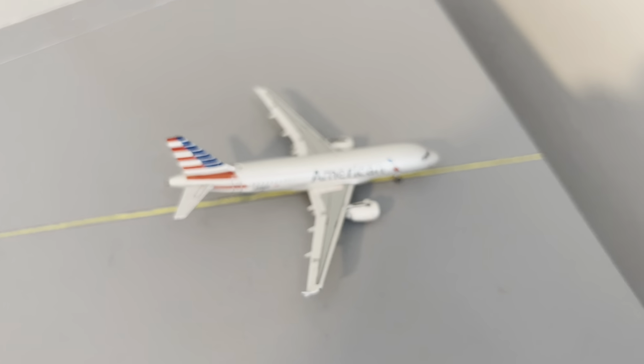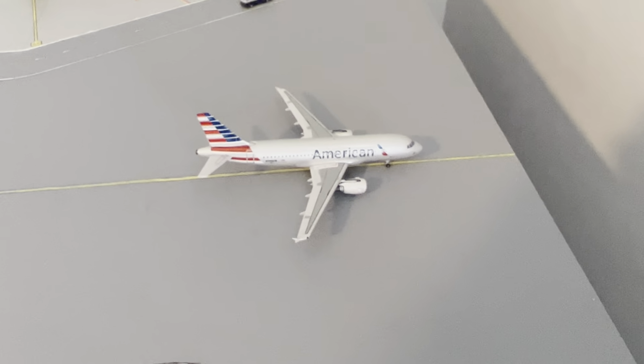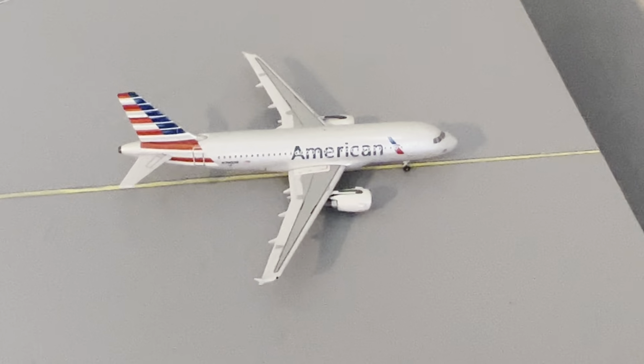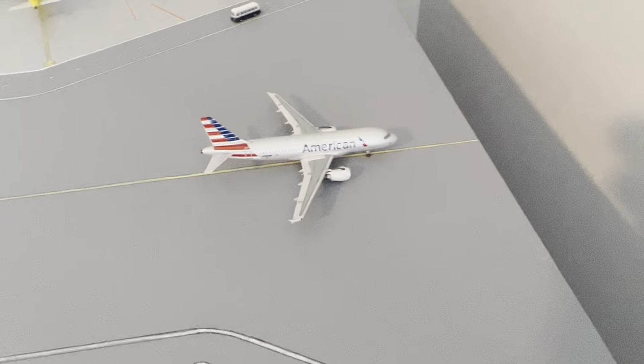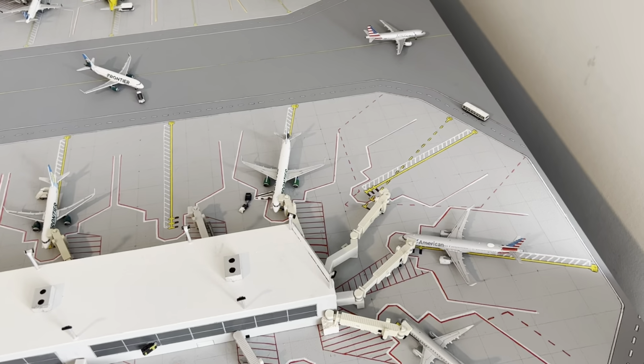Next up is an American Airlines A319, and no, where's that? I don't want it to focus like that. Oh no, it's freaking out. Let me back it up real quick. Sometimes I don't know why it does that.